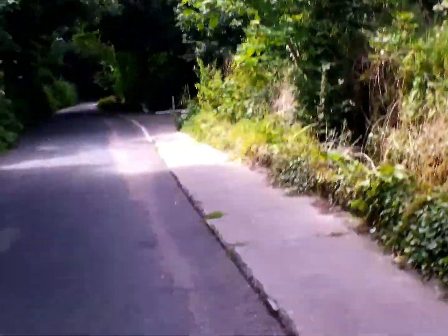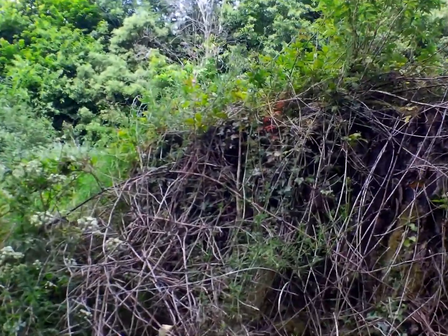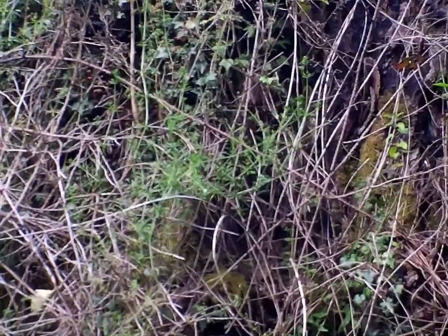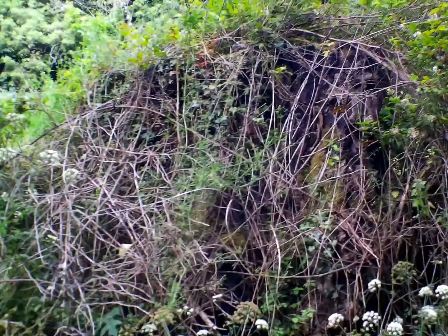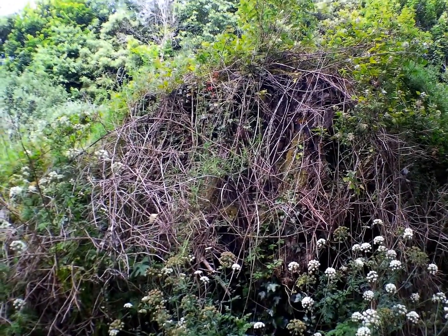So what's that? Is that a wall or is that a tree there? That's a tree. Where? There, right in front of us. Oh, yes, a tree. Bloody hell, look at the size of it. Probably an oak or something. I can't see from here. Probably a couple of those here.